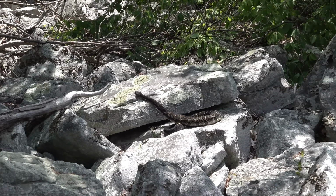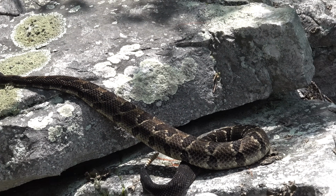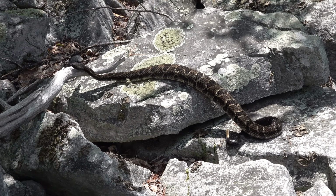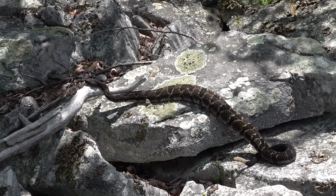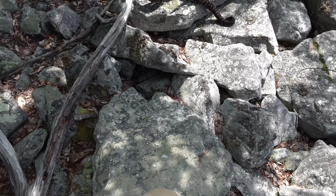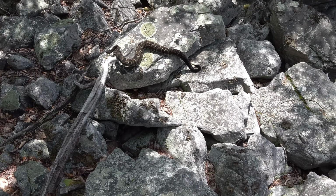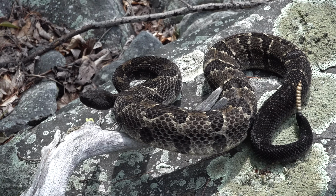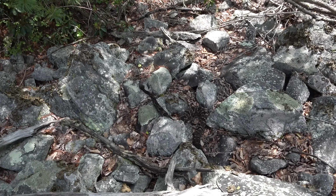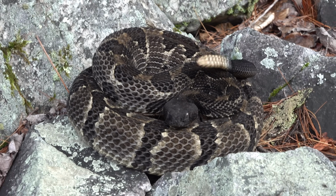Oop, looks like it's gonna go. That's gotta be, I would think that's a male. That thing is huge. Here, I'll get a little closer because at the moment I don't think that this is a gestating female. But you can see my foot and that snake. It's a meaty rattlesnake. Wow, that is awesome. Whoa. That's a big snake. All right, to me this looks like a big male.